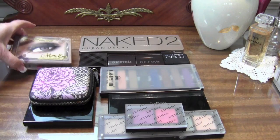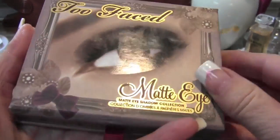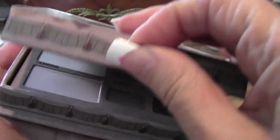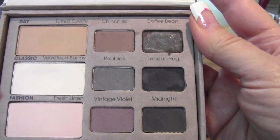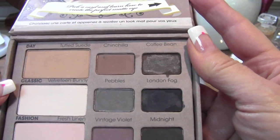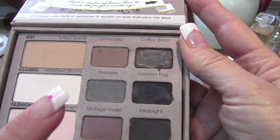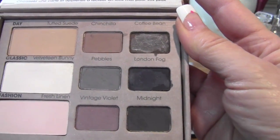So I'm going to start off with my Too Faced matte eyeshadow. Love this palette. This is a great, totally matte eyeshadow palette. There are a few other companies that have them out. I happen to have this one and I really like it. Some of my favorite colors are Tufted Suede, the Velveteen Bunny, the Pebbles, and the Midnight, although I do use all of the colors and really like them.